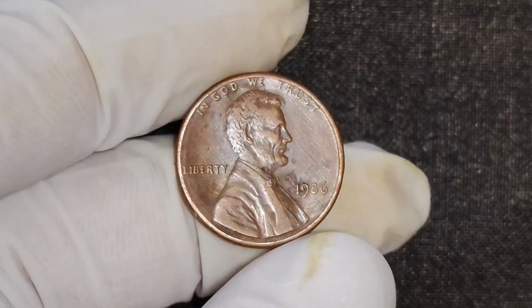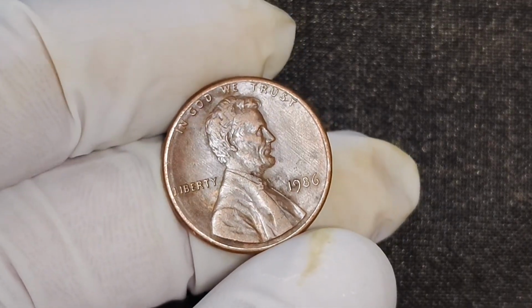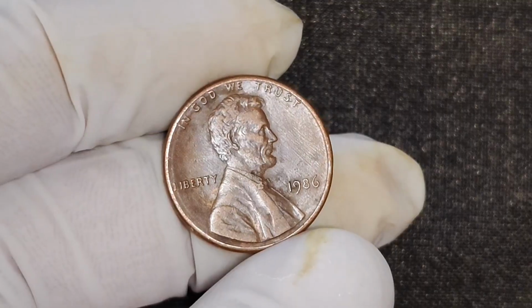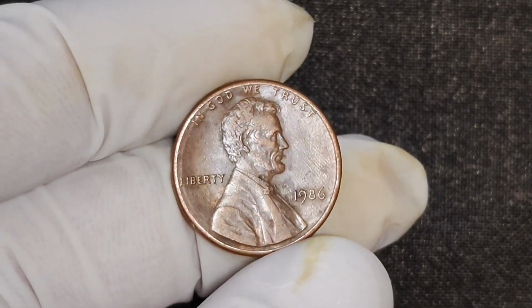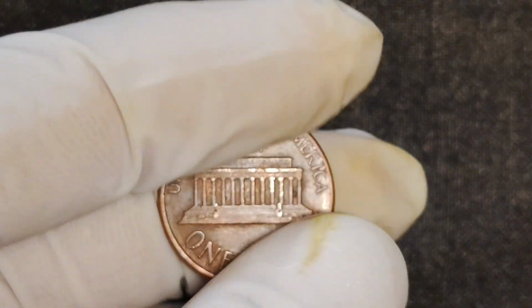We're diving into the story of the 1986 no-mint mark Abraham Lincoln penny, a coin that could potentially make you a millionaire without even trying. So, buckle up, because we're about to uncover some serious coin magic. Let's get started.